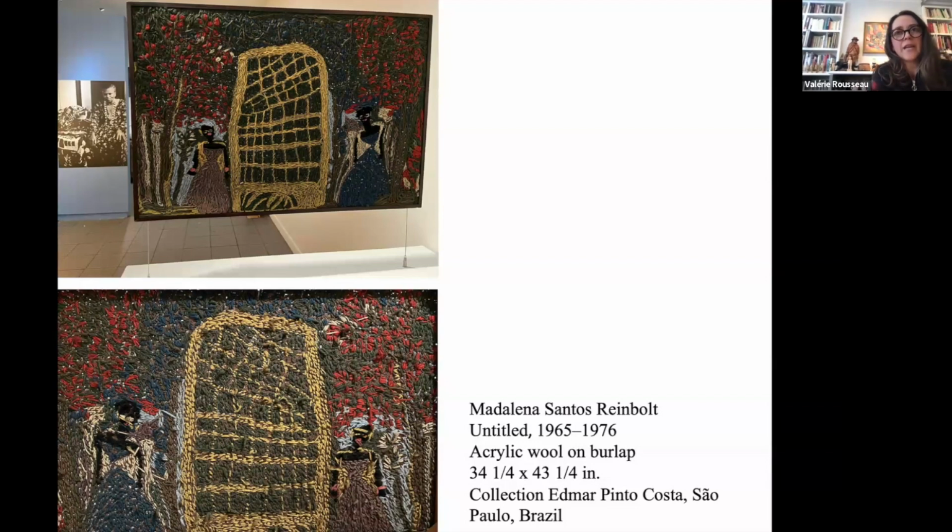She made paintings from the late 1940s through the late 1960s, but it was really her transition into embroideries, like the ones you see on the screen, a practice that she maintained from the mid-1960s until her death in 1976. This is really the practice that truly gained the attention of the art world.